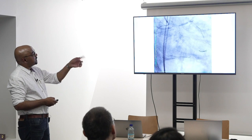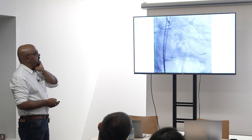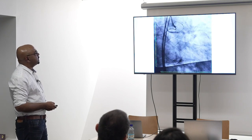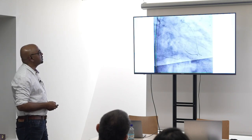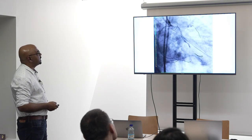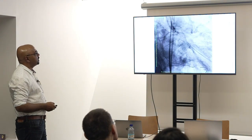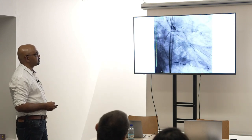Then this is again a 210, I think, Alveo, which wouldn't go. But after this 0.75 dilatation with an anchor, we were able to get it across. But we ruptured that balloon at 28 atmospheres. So you can see that waist, it wouldn't give up. This was the balloon at 28 atmospheres, which ruptured. Fortunately, this was another balloon. Again, I took a 2.5 balloon, which also ruptured.